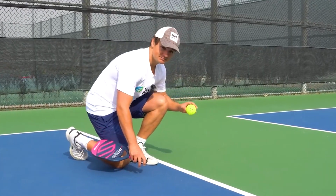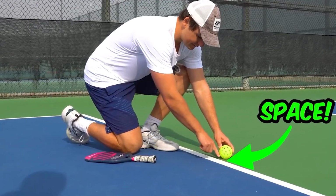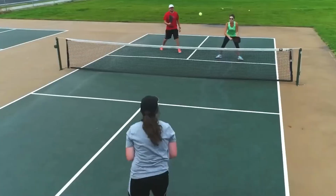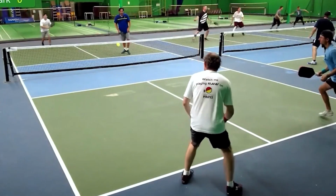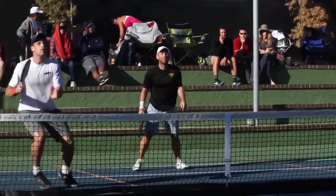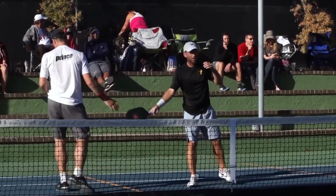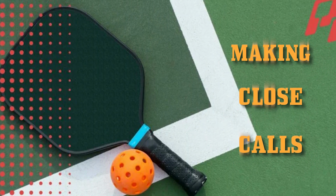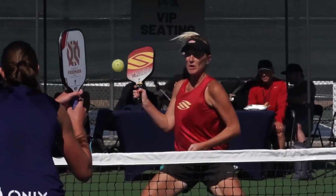When you call it, do it loud and clear. Say out and raise your finger, ideally not the middle finger, to signal. This combo of voice and gesture is crucial because sometimes, in the middle of the game's intensity, your opponent might not catch your call. So, always make sure to verbally and physically signal, to avoid any disputes on the court. The next crucial aspect of making an out call involves determining precisely when you can declare the ball out, which fundamentally depends on where the ball lands.